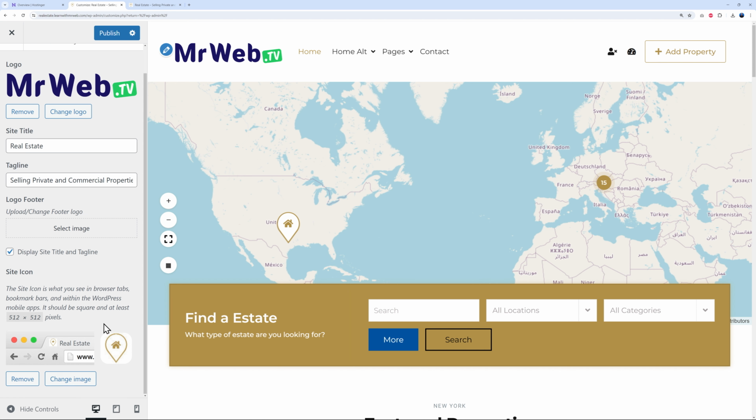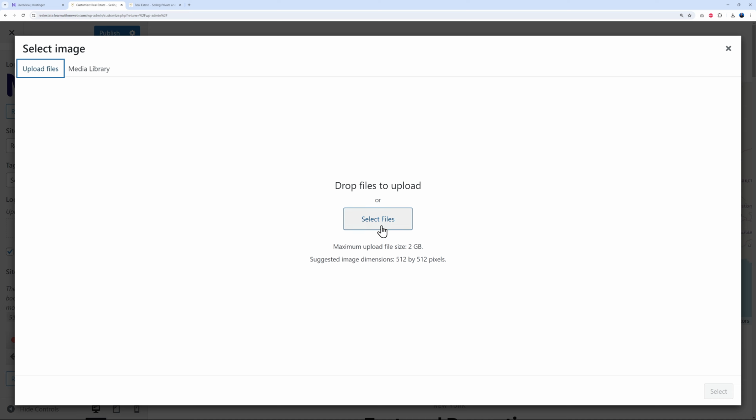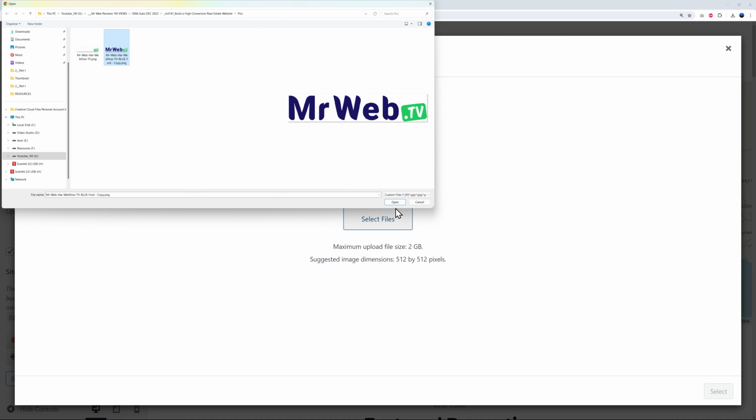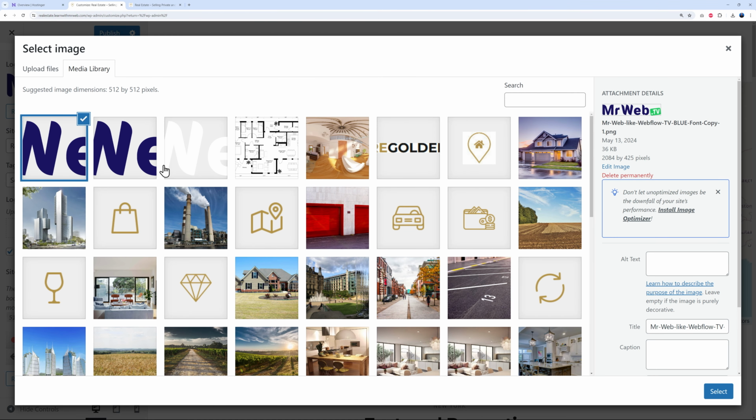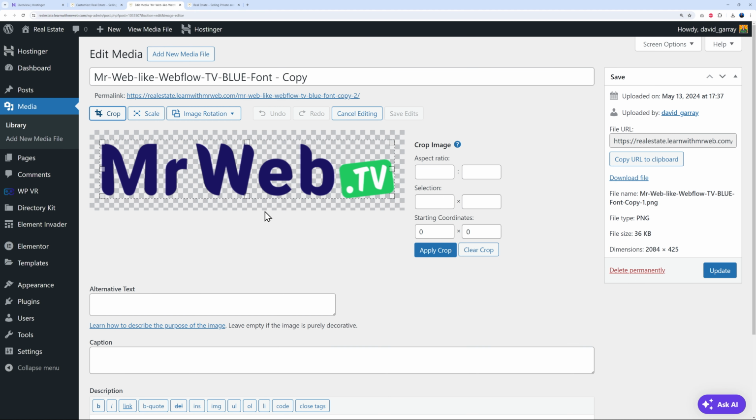And right here, you can also upload what is called the site icon. So that's basically a shorter version of your logo, or you can upload the image. That's up to you. And then crop it immediately from here. So I'm just going to upload a new file. I'm going to select the exact same. Okay, open. Now I'm going to edit the image. Very good. And I'm going to crop it.